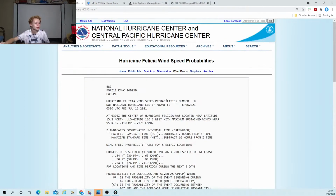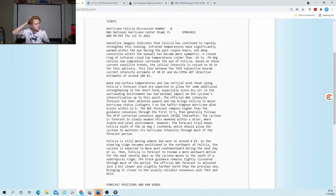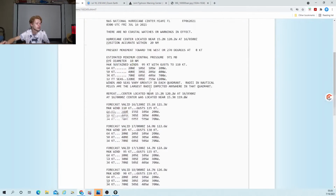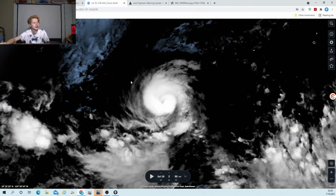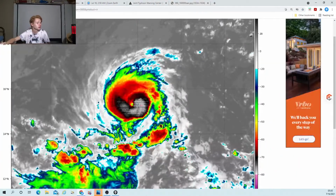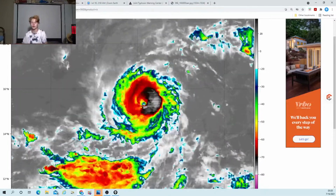Wind probabilities really don't need to be talked about. So again, it's just shy of Category 3 status. But yeah, that's me for today, guys. I'm going to end off there. We just wanted to give this a little update. It is now a Category 2, high-end Category 2, almost a Category 3 hurricane.